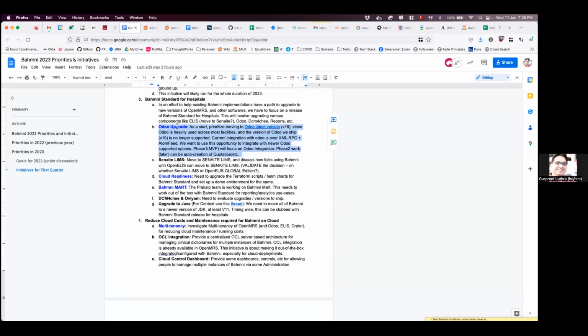Anshuman or others, do you want to add anything else on Odoo or Bahmni Standard? No, I think you covered it all at this level.